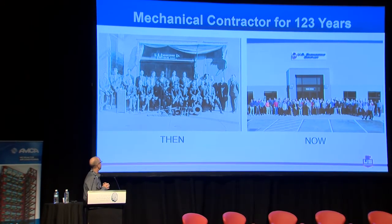We're a really old company. As you can see, the picture on the left I think is from just post-World War I. The company actually moved from Germany in the 1850s to the United States, and we've been in Kansas City for well over 100 years.